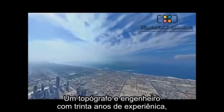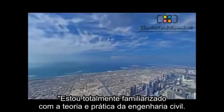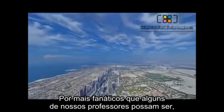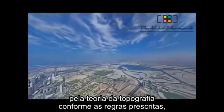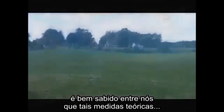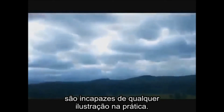Liverpool. 11. A surveyor and engineer of 30 years published in the Birmingham Weekly Mercury stated, "I am thoroughly acquainted with the theory and practice of civil engineering. However bigoted some of our professors may be in the theory of surveying, according to the prescribed rules, yet it is well known amongst us that such theoretical measurements are incapable of any practical illustration.